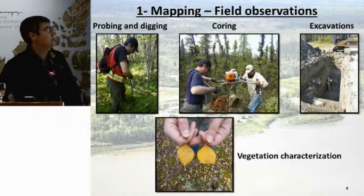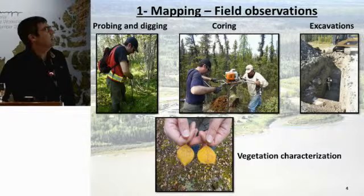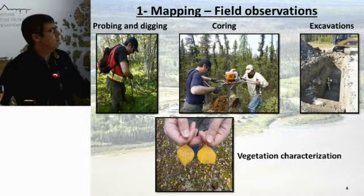Then we went into the field, and we did a lot of probing, digging. We cored some permafrost cores when we found permafrost. Excavation, very hazardous one. And also we were looking at the vegetation, because sometimes vegetation helps us to map permafrost.